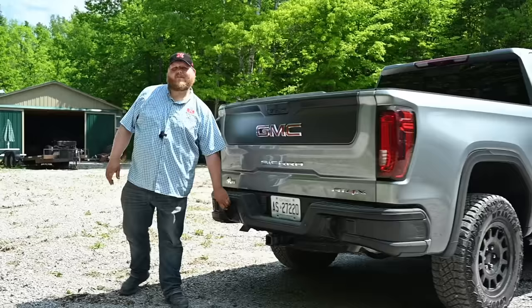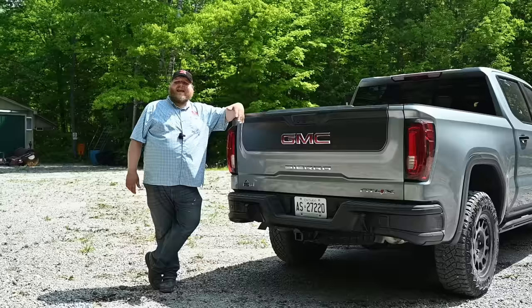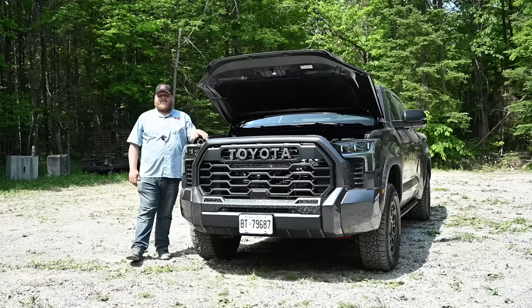Now, the other important numbers you need to know on this truck are towing and payload. So when it comes time for towing, 8,700 pounds, and the payload on this truck as it sits is just 1,006 pounds. Now let's take a walk around here on the Tundra, starting with the power plant.